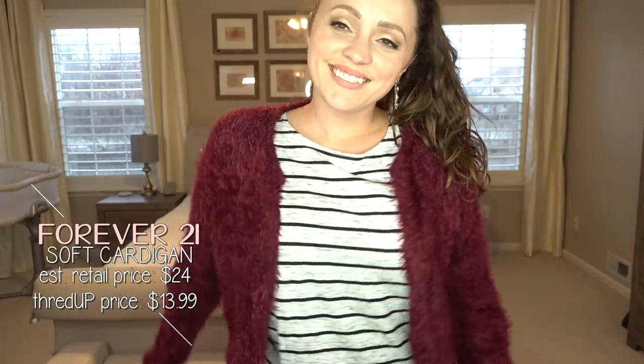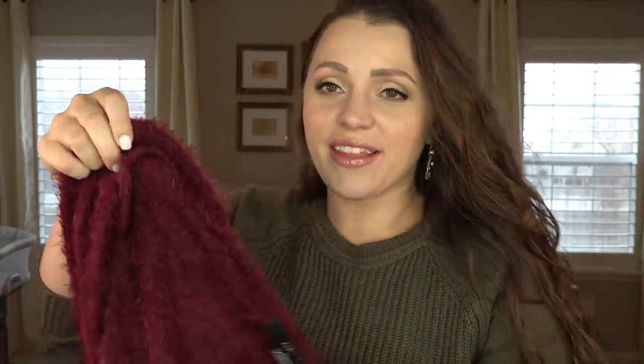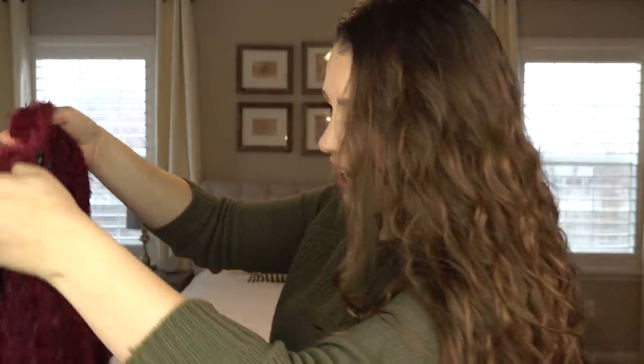This is softer than I thought. This is from Forever 21. I swear to you, I just bought this light pink one just like this from another store. I think it was called Dry Goods. And it was $70. I saved a lot of money on this. And this wine color is so gorgeous. This is softer than you would imagine. This might be the best thing I got.